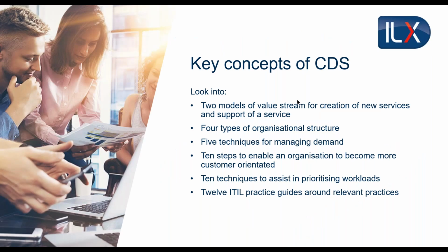So what are the key concepts? Key concepts we'll be touching on in this particular course. We'll be looking at the 2 model approach of how value streams are pulled together.